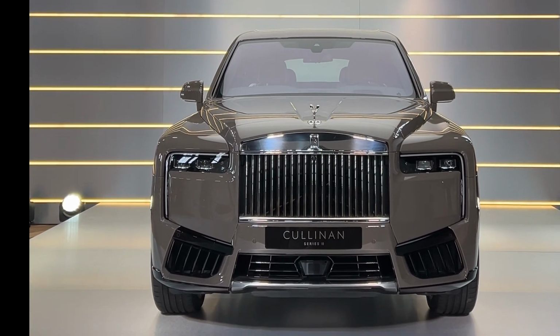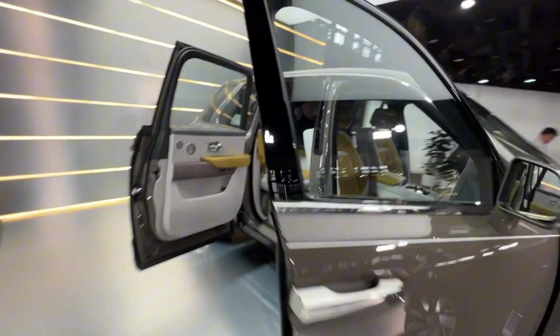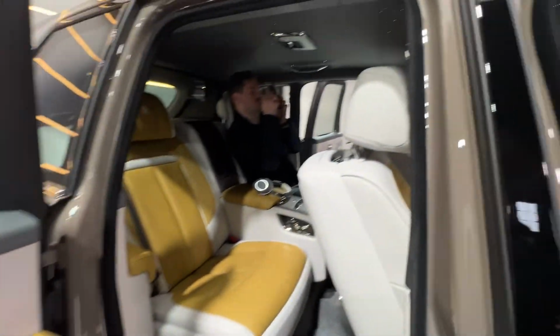23-inch polished alloys, gloss black seals, and lines that make the Cullinan seem wider and bolder, and somehow even more regal than before. Rolls has managed to soften the edges without losing its unmistakable presence. Underneath the hood, nothing has really changed, and sometimes that's a good thing. We have a 6.75 litre twin-turbo V12 that certainly still packs a punch and gives the magic carpet Rolls Royce ride.